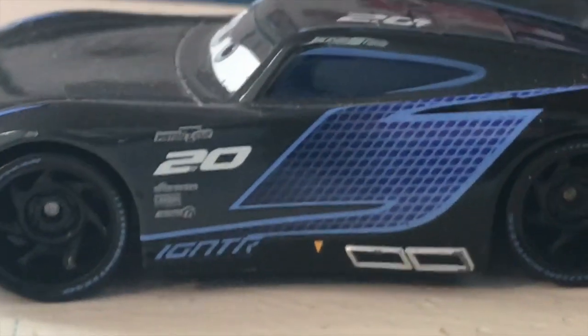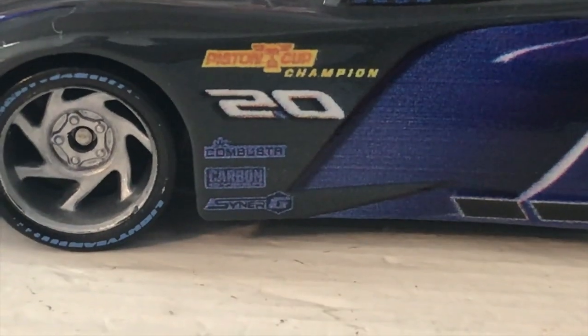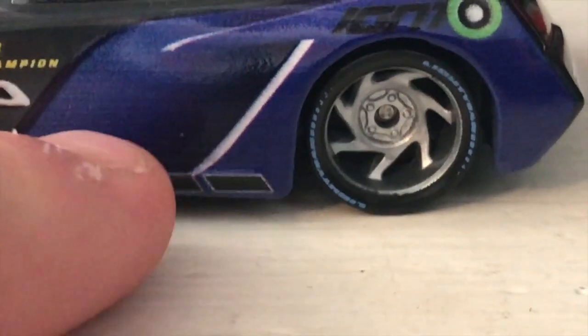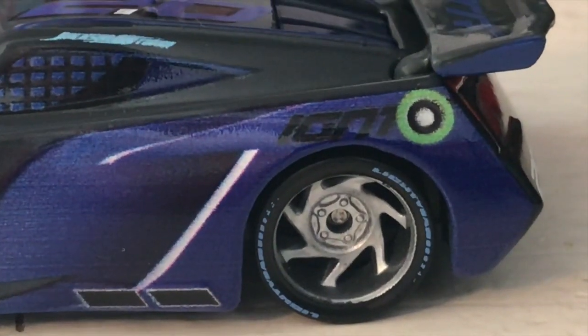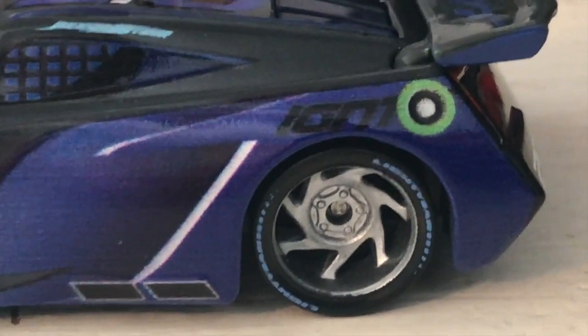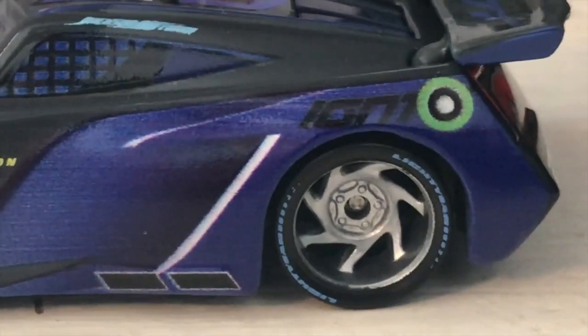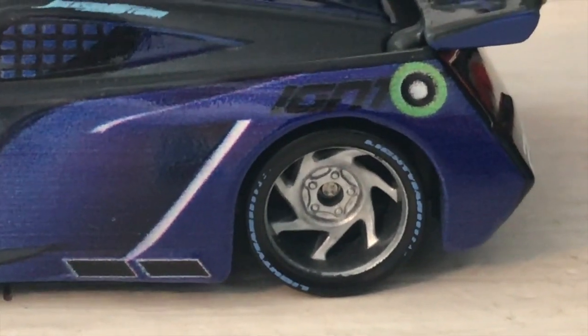The color changer has it too, but you know, nice to see it on an actual metal diecast, even if it isn't his normal variant. Got the 2.0, Combustor, Carbon Fiber, and Synergy. The absolutely massive S logo. Got the gas cap there with a very weird, large, kind of fuzzy circle around it. The Igniter logo once again, which is covered by the gas cap. And I gotta say, it's pretty hard to see the Igniter logo, at least from where I am. You know, it's much easier to see on camera.